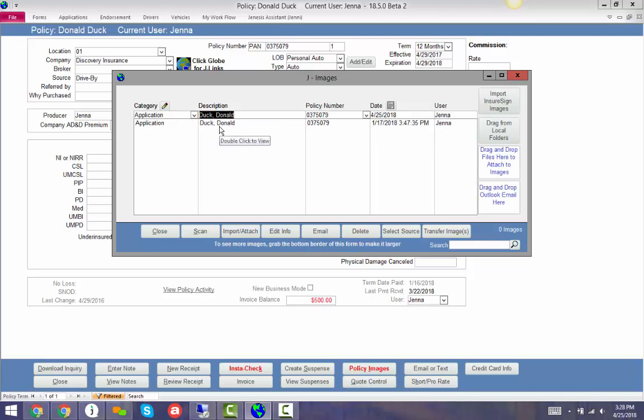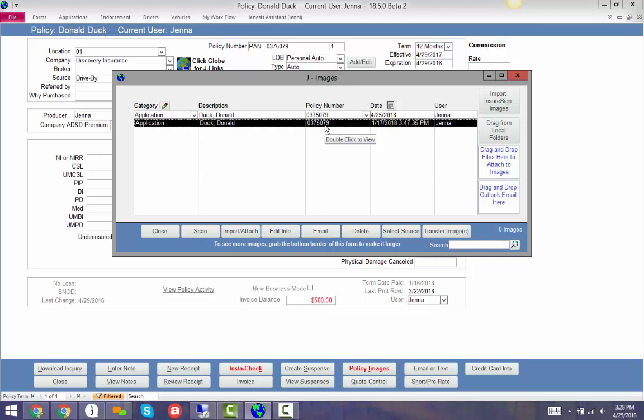If I have the actual document on my desk, I can take the document, put it in my scanner, hit scan, and this image, this document, is going to show up for me right here. I can also email this document to anyone that it needs to go to as well. I can import and attach. If I have a document saved on my desktop, I can import and attach that particular document and it will appear right there. And then I can also drag and drop any documents. Those are 3 ways to actually get something into the system.